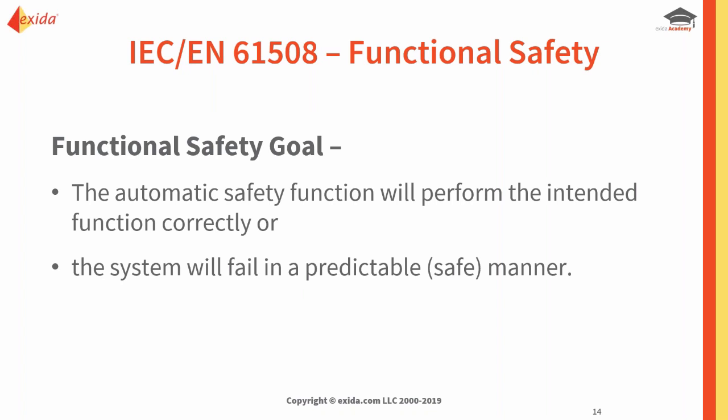We all know that within functional safety there's always a goal, your safety function. It says the automatic safety function will perform the intended function correctly, or the system will fail in a predicted safe manner. And that's the goal of functional safety.